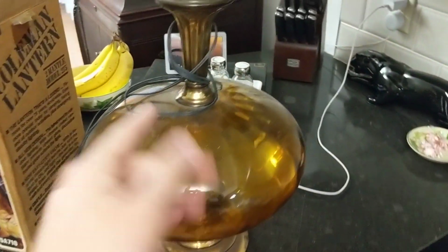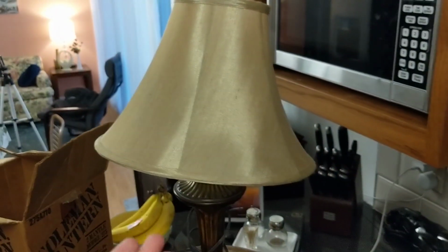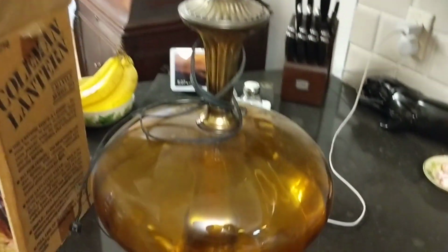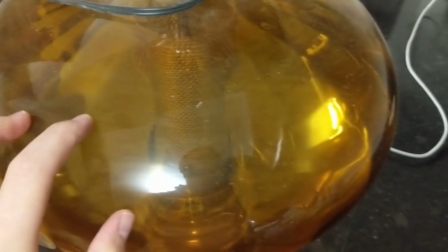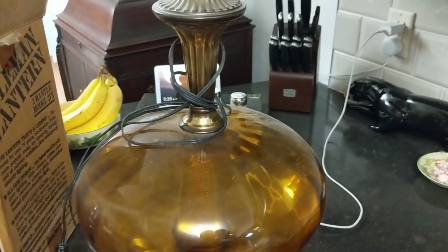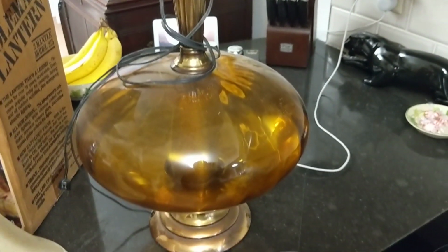Lastly, I got this for free. This shade is hilarious. It doesn't go, but look at that. This was free. I love this amber glass on here. It's just a really interesting lamp. Honestly, it's great. Free. Love that.